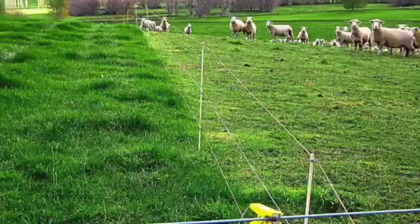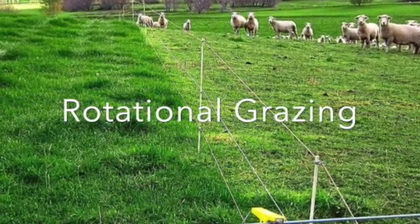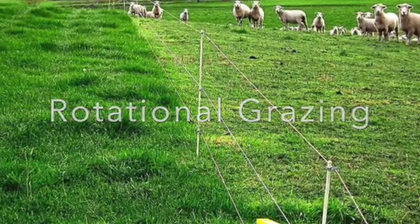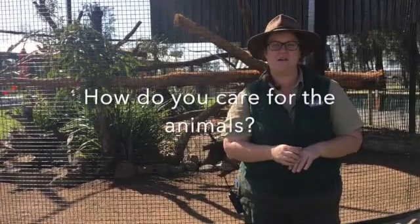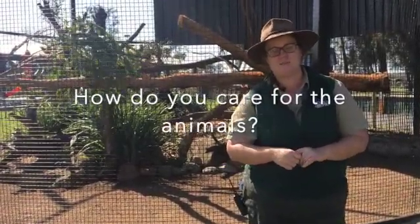Also care for the land through rotational grazing, where farmers move cattle into different paddocks to let all the grass that's been eaten regrow. Aboriginal people have been doing this for a long time. They also have lots of bins so that you don't leave your rubbish on the ground for animals to eat and get sick from. So we care for all the animals here by providing them with food, water and shelter, or a bedroom to sleep in.